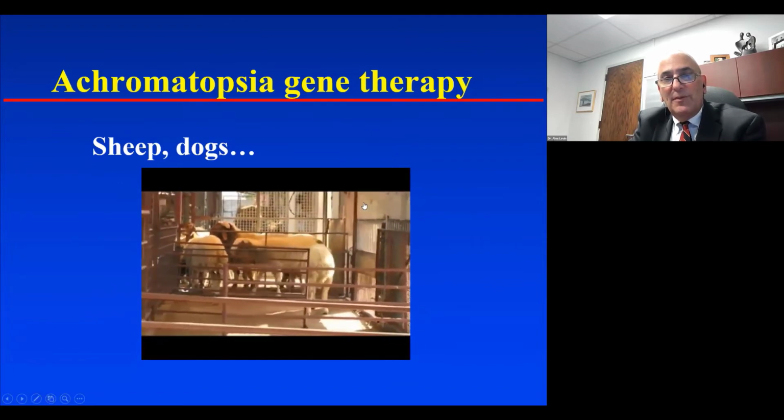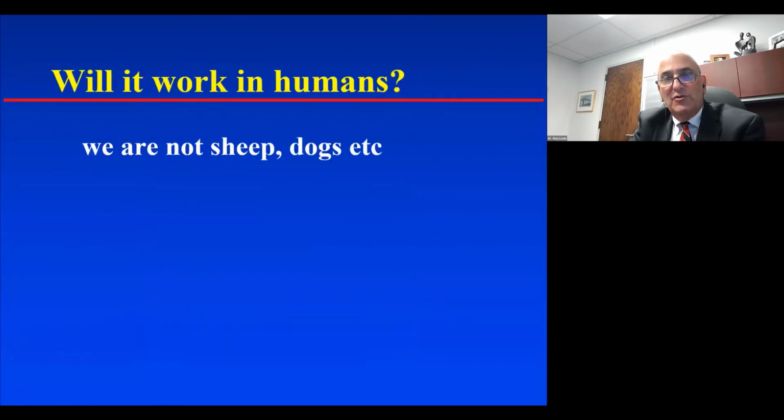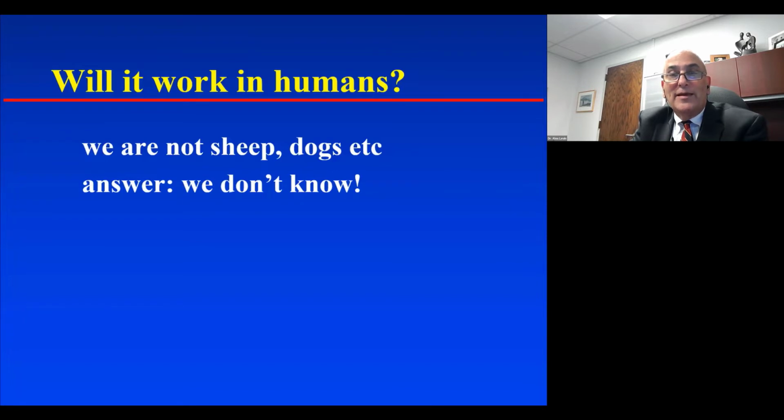So gene therapy packs strong potential for disease. Will it work in humans? We're not sheep. We're not dogs. Animal models are helpful. We will have a lot to learn as these trials unfold. And the answer is we just don't know. And it's important that patients know this as well. And we'll get back to that in a little bit as well. How do we figure it out? You've got to do the research. And to do the research, you have to enroll the patients. But managing expectation, which we'll talk about, is very important.